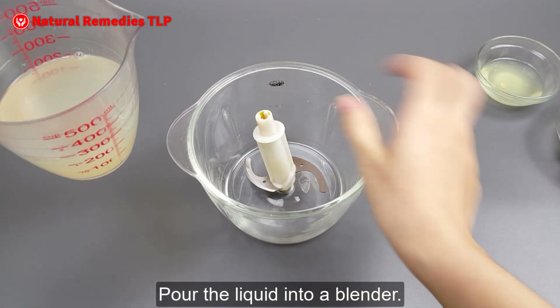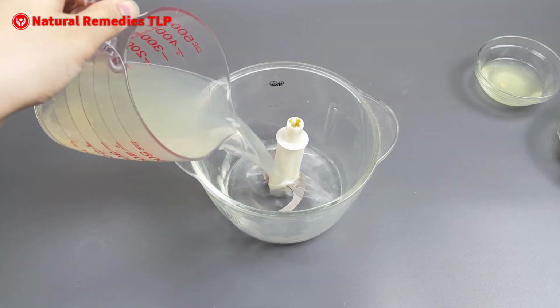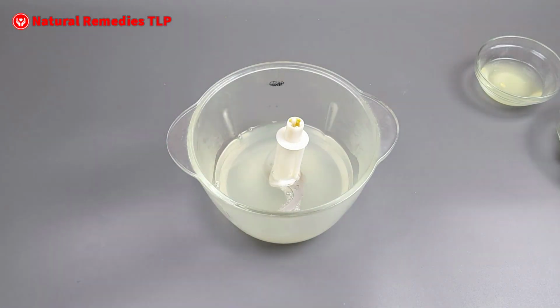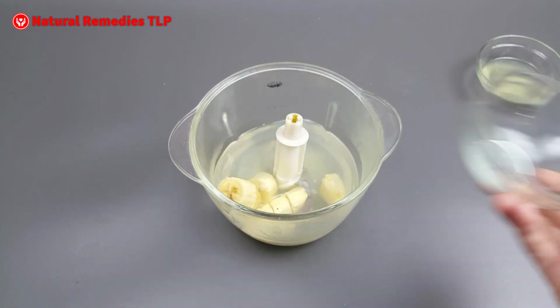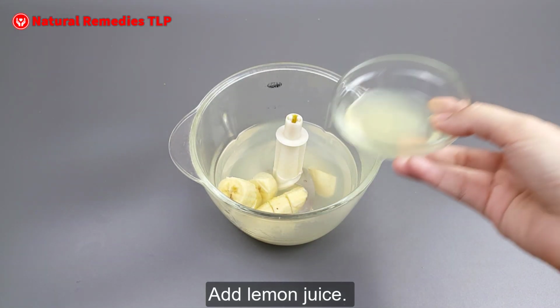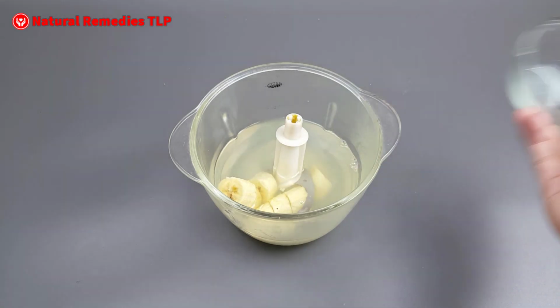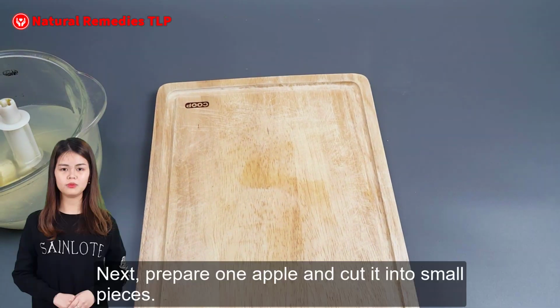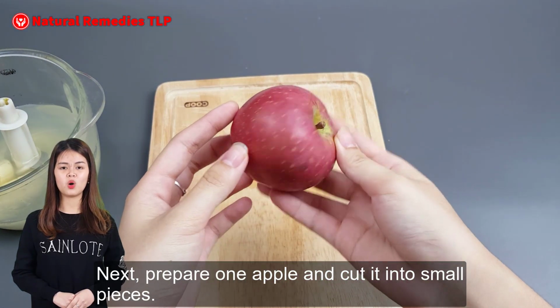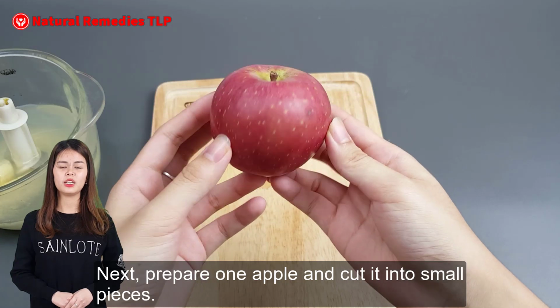Pour the liquid into a blender. Then, add the banana flats. Add lemon juice. Next, prepare 1 apple and cut it into small pieces.